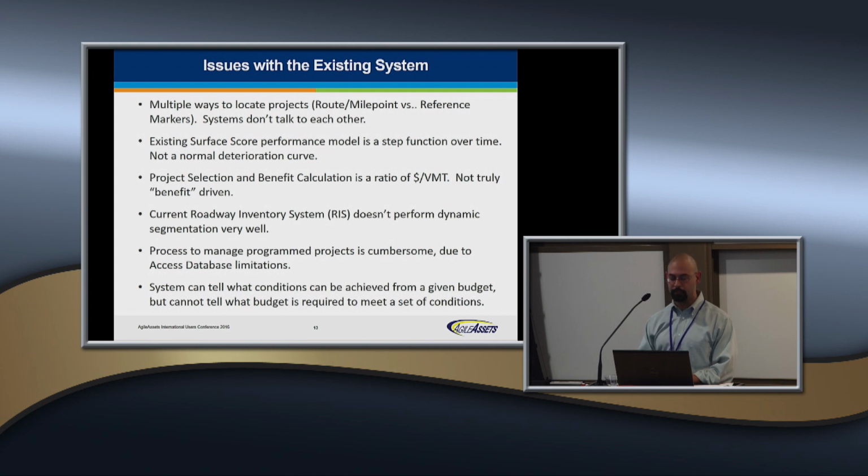The process to manage program projects is very cumbersome because we're working in an Access database. So it's not as simple as just pulling data in, putting it in the database, and handing it out to everybody. There's Access regulations. So if we have 11 regions, what that essentially means is we would distribute 11 separate copies of this Access database for people to use.